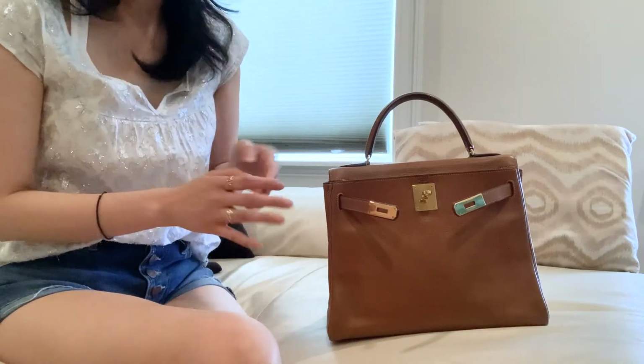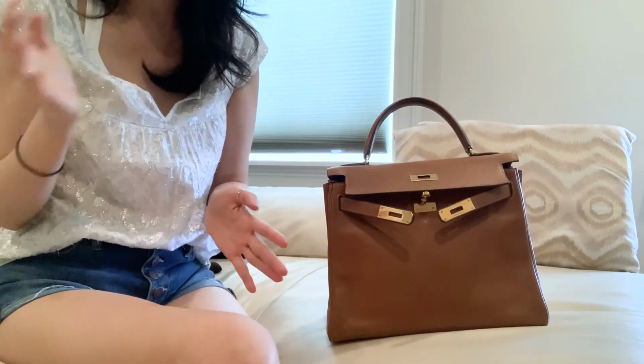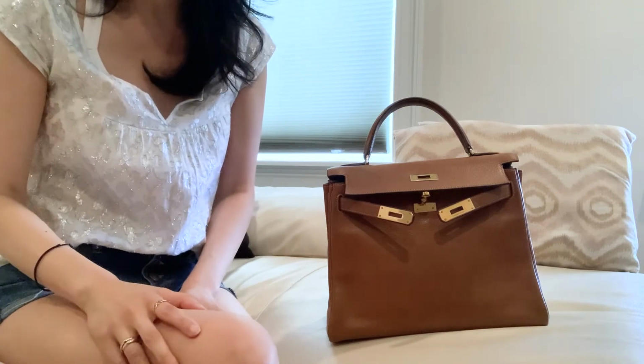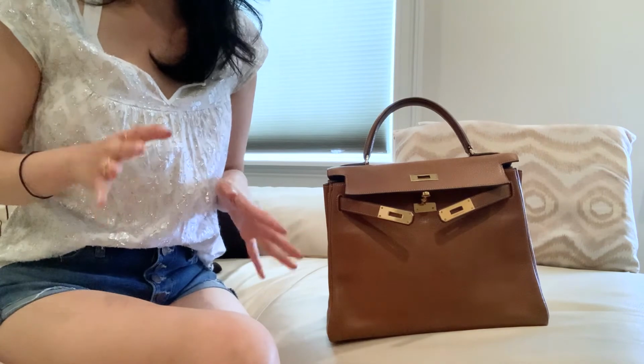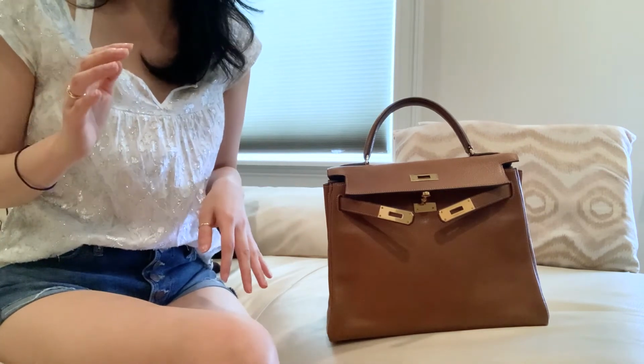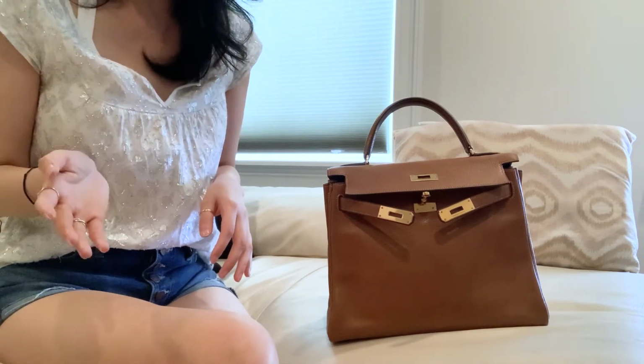So overall, I am super, super excited and happy for this purchase, and I will go ahead and do some mod shots just to let you see how it looks on me. I am 5'4½, not quite 5'5", and I am a dress size somewhere between a size 0 and a size 2.